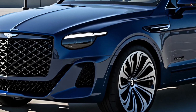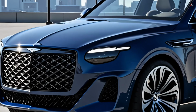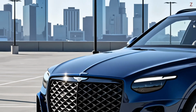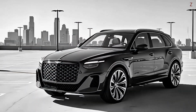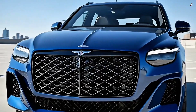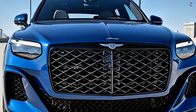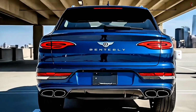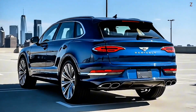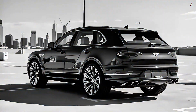With the help of a high-output electric motor and a robust 4.0-liter twin-turbo V8, the total system output surpasses an incredible 770 horsepower, 782 PS. The result is that the new Bentayga has more power than any previous Bentley production vehicle. It also offers an electric-only mode that is completely silent, perfect for elegant city excursions.